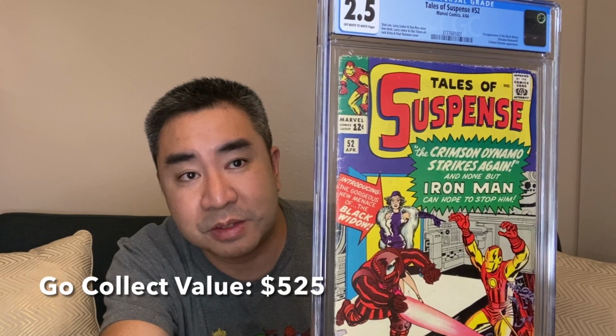And this one came back with off-white to white pages. So again, this was a tough book to grade because of this big chunk missing, but I think because of the overall condition of the book, it got a little bit higher than I expected, which is a 2.5. So I'll put here the value of a 2.5 of Tales of Suspense 52. Super happy about this first one.